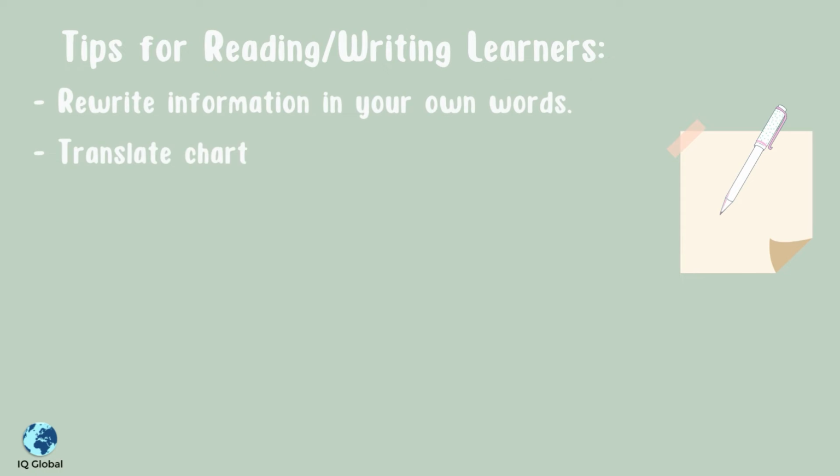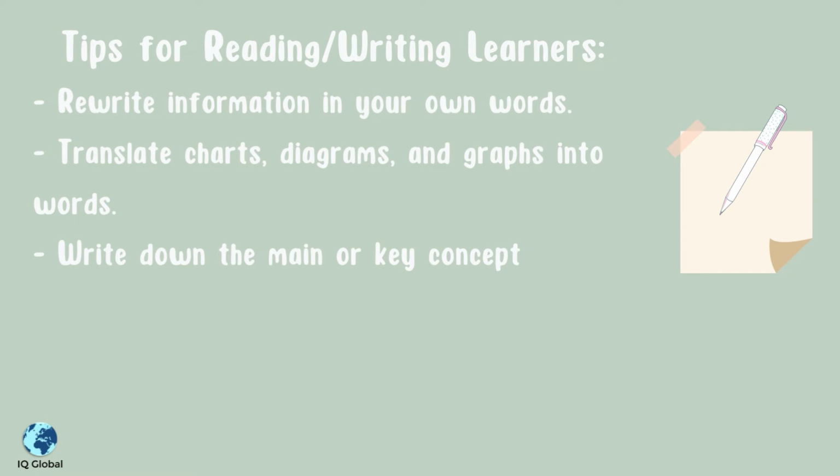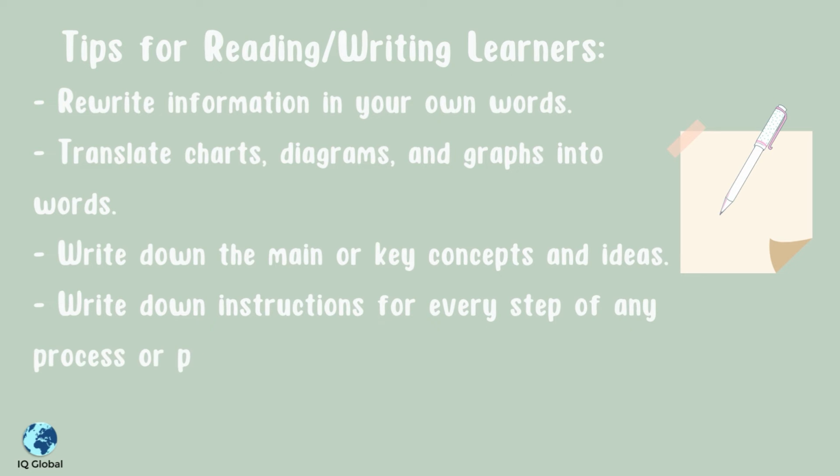Tips for reading and writing learners. Rewrite information in your own words. Translate charts, diagrams, and graphs into words. Write down the main or key concepts and ideas. Write down the instructions for every step of any process or procedure. Study alone in a quiet area to avoid distractions.